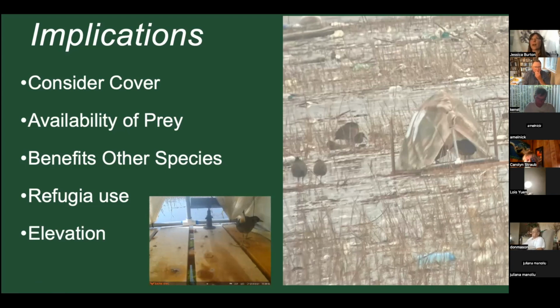And anecdotally, I found that elevation might be important, and I'm going to look at this more in a model. I observed that several rails would gather around a raft in a higher elevation area where some of the habitat was still available. And it might be that as the sea level is rising, the rails are going to those higher elevation areas, and rafts placed in those areas might be more likely to be used because the rails are already there. You can see this was a scope photo, so it's a bit fuzzy, but there's 2 rails on the raft and a couple of rails surrounding the raft.